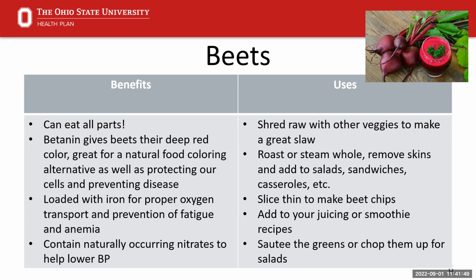I love to use it raw as well. So I'll take the skin off. You don't necessarily have to, the skin's okay to eat too, but I sometimes will take the skin off and shred it with some carrots and make a great slaw with it, or any other vegetable it's great with. And I love the combination of carrots and beets, and I'll put some fresh mint in there, do a little bit of lime or lemon juice, olive oil, and a little bit of honey. And that's an awesome side, and very healthy and flavorful as well.